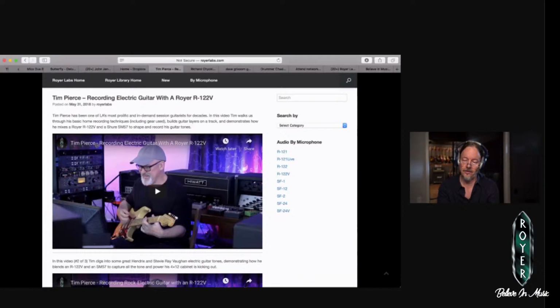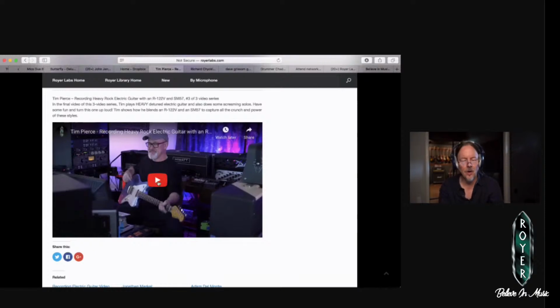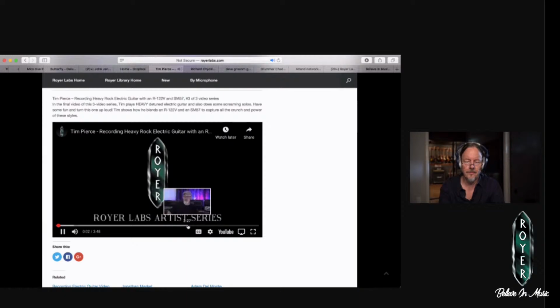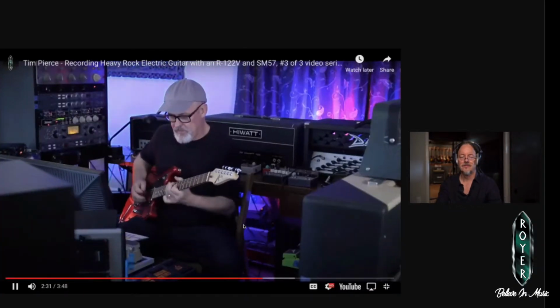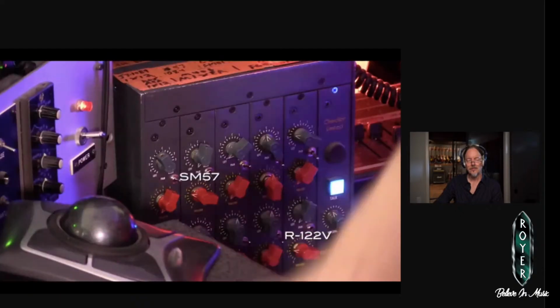Let me see what we're going to pull up here. Let's do some Tim Pierce heavy guitars. He talks a bit about his tone and then does some playing. Here you go. This is a situation where the 57 and the Royer sound really good at equal volume. They're good companions in this situation, I think. Let's listen.